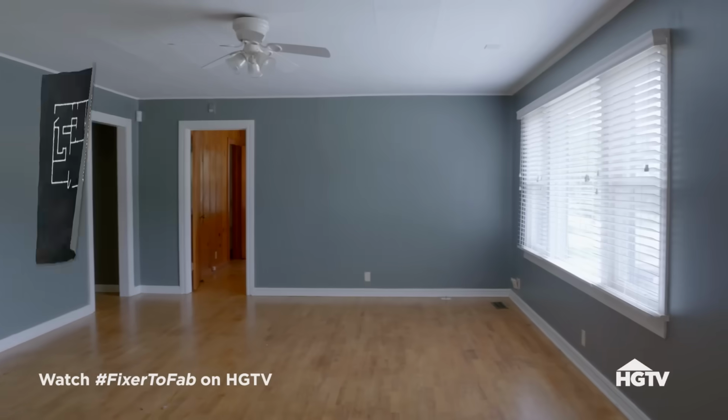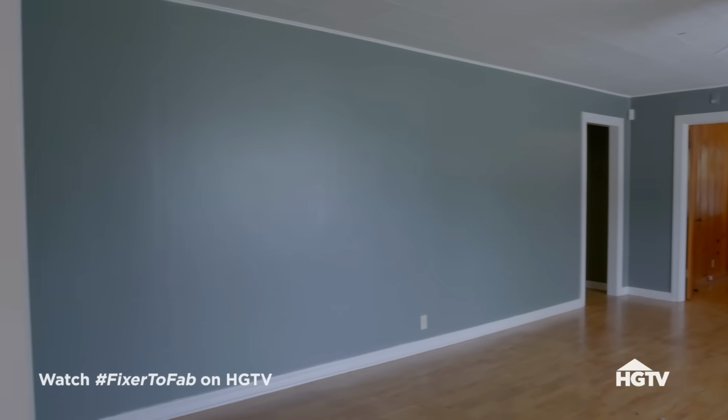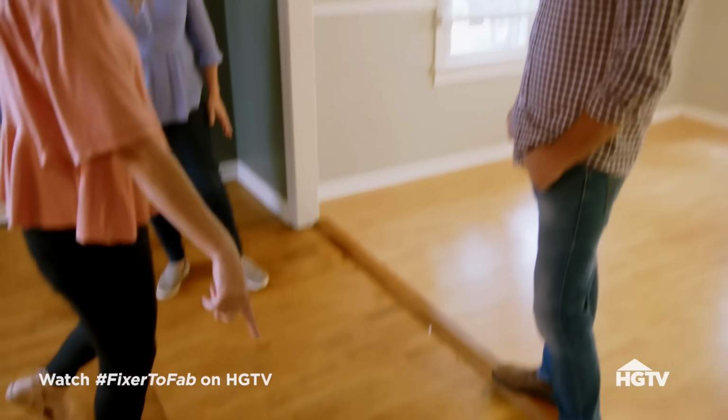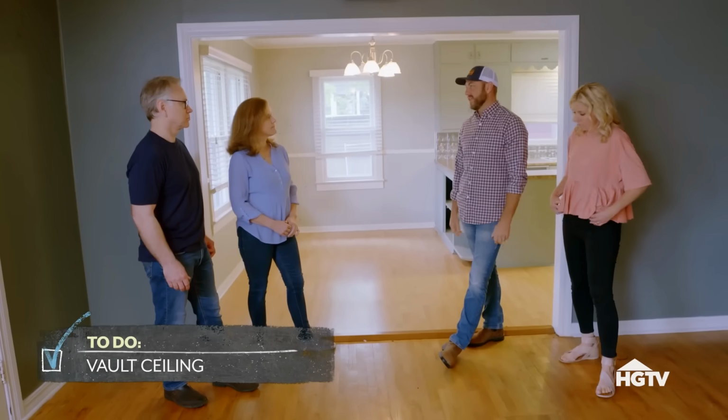All right. This must be the living room. Tell me what you guys think about this space. We love the wood floors. These are probably original, right? Well, it looks like they patched the floor. It looks like we'll have to match that to the rest of the room. I mean, the ceilings are kind of low. We can vault it. I'll have to get up in the attic and verify it, but typically with a house of this age, we can do all that.